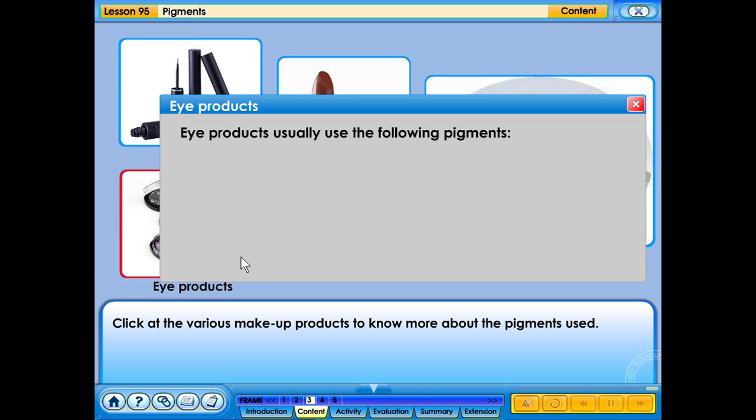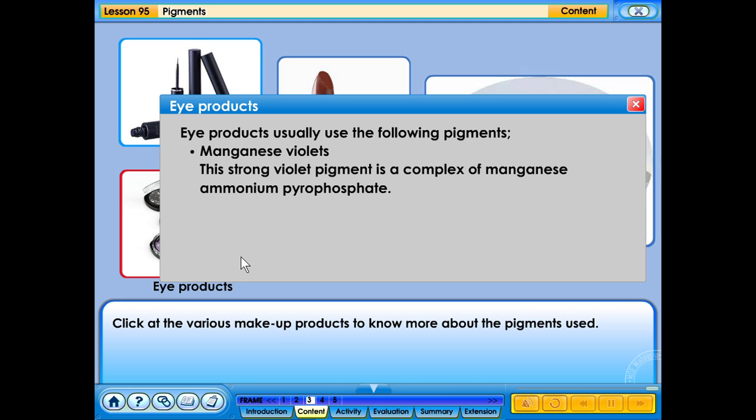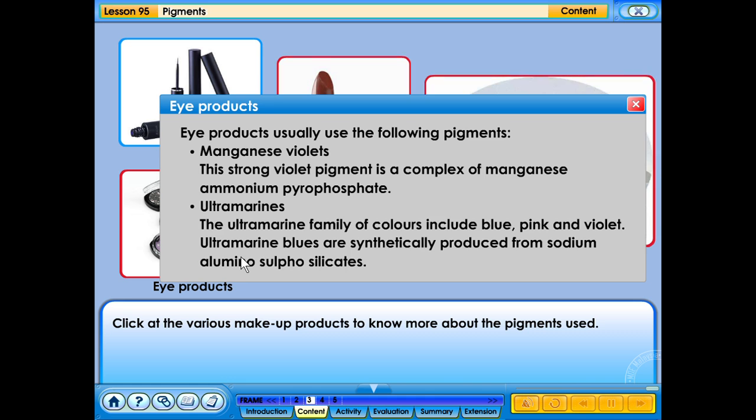Eye products usually use the following pigments. Manganese violets. This strong violet pigment is a complex of manganese ammonium pyrophosphate. Ultramarines. The ultramarine family of colors include blue, pink, and violet. Ultramarine blues are synthetically produced from sodium aluminosulfosilicates.